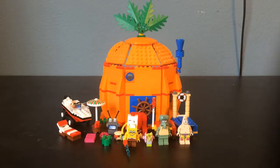I'm going to give you guys a quick overview overall because while SpongeBob's house is obviously the main attraction, as you can see, there are a lot of other smaller builds and features that come along with this set alongside the house and the minifigures.